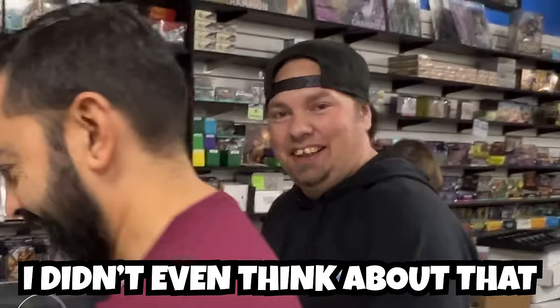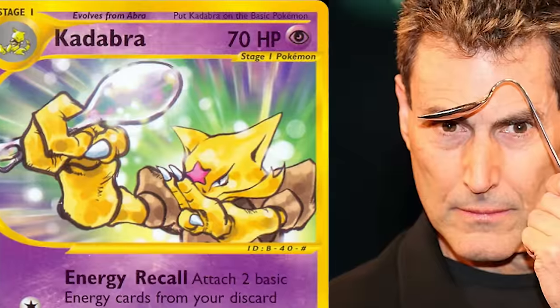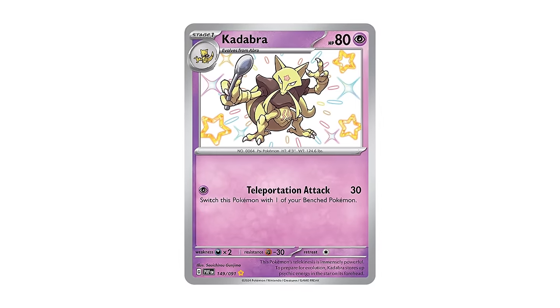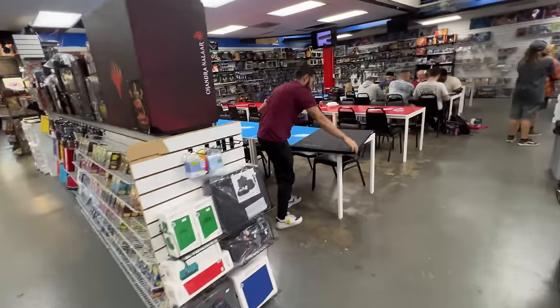The hardest one to find. I didn't even think about that. Brad is right. Kadabra was in the first few vintage sets, but because of a lawsuit, the name wasn't allowed to be used until recently when 151 came out. What if Kadabra isn't even here? I head back to the tables to add in what I picked up, and I'll search every nook and cranny of the store for Kadabra if I have to.